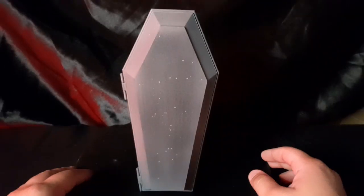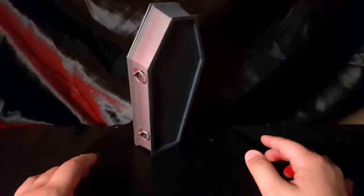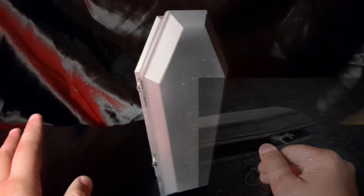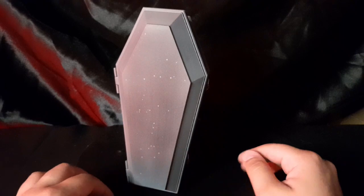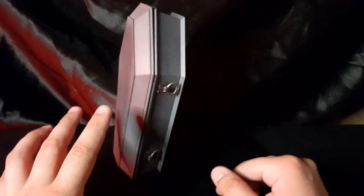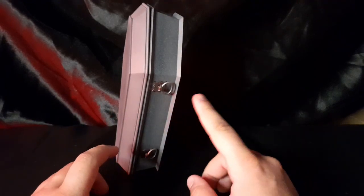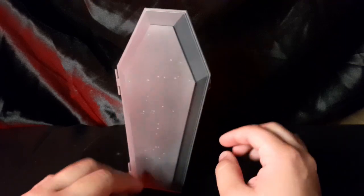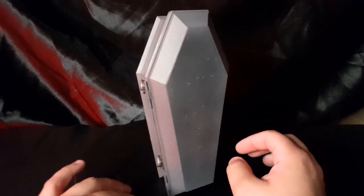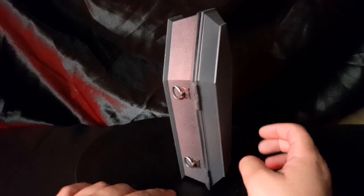The coffin itself is actually really cool looking. It's very plain. It's nothing too striking. It's very accurate to the movie from what I've seen. I think it's really, really cool. I do like the shape of it. It is sculpted pretty nicely. I love these little chains here. Or not chains, the little, I guess, handles. I think that's really dope. I just really like this coffin.